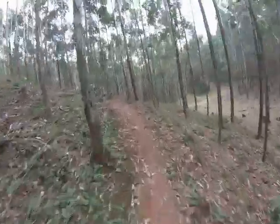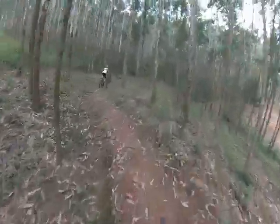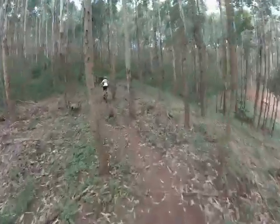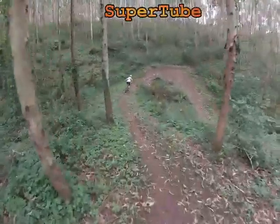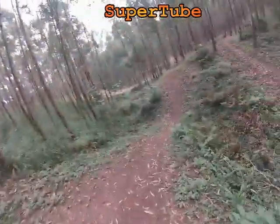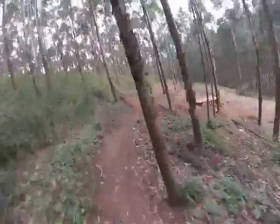So that was Snake Trail. That then leads into the Super Tube, which is coming up now. Alright, this is the Super Tube. Nice fun little section. We're then going to come into Shocker's Pup, which is a new little section.